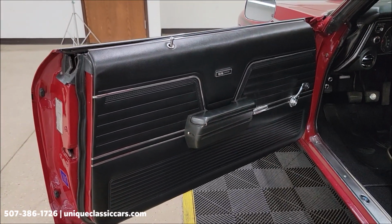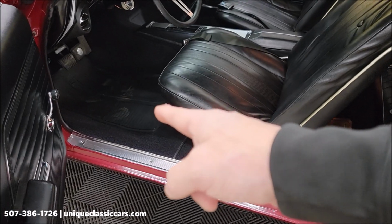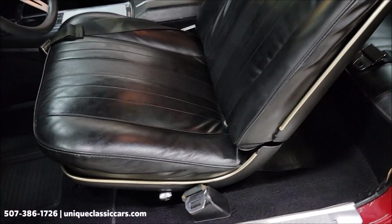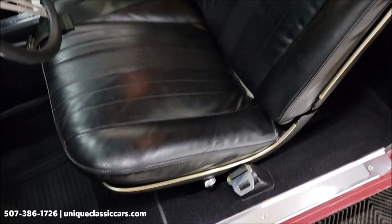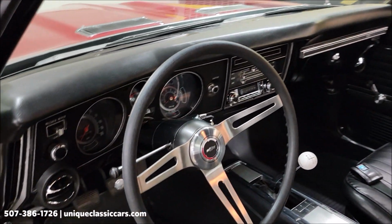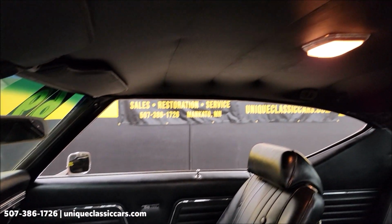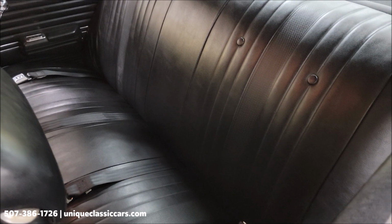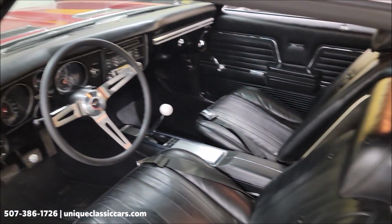Door panels, looking good. I do have pictures with the floor mats out so you can see the carpeting under the floor mats. I wanted to put them back in because I'm going to have to get the car started up. Let you hear it run. Seats free of rips, tears, holes. Headliner, good shape. Seat belt still intact. Be able to see good pictures of the rear seat and interior, all with the still pictures.